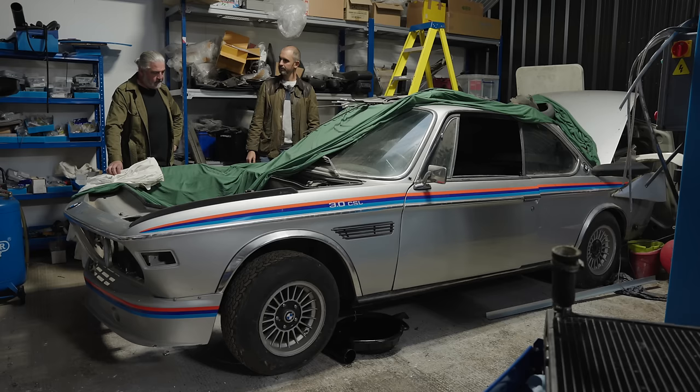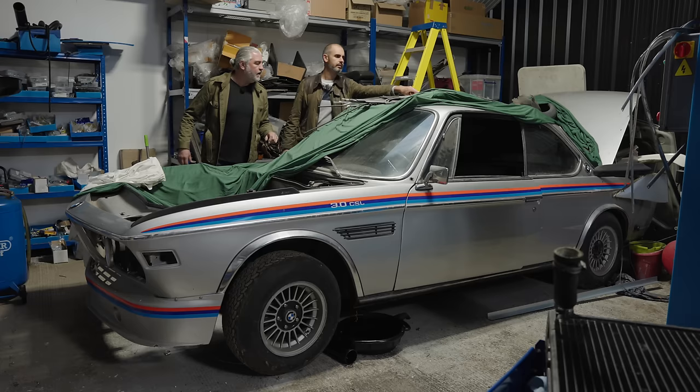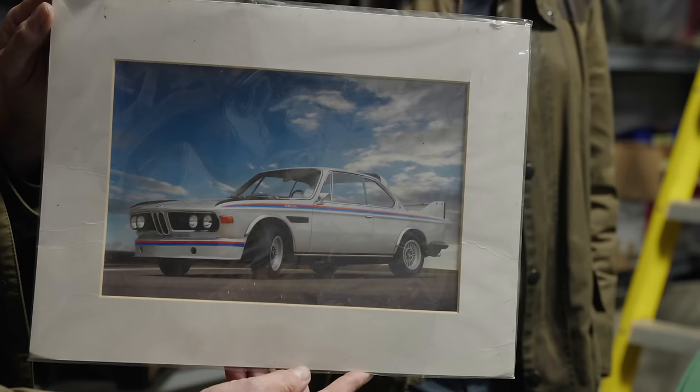It doesn't need to be like this. That's why it's in the workshop here, because it is slowly going back together. So, yeah, stunning looking car. I've got a picture there, Jonny, of what it might look like one day. That's my inspiration. I need to look at this and think, that's what you could have.